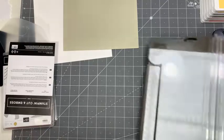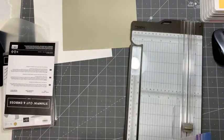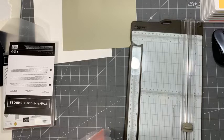Now I want to do a little frame of the Calypso Coral. I seem to have a lot of pre-cut card bases in Calypso Coral. I wonder what I was doing there.